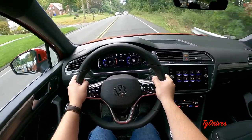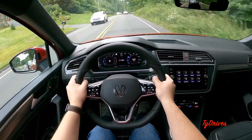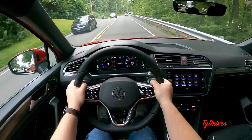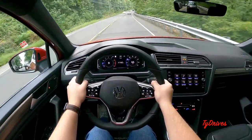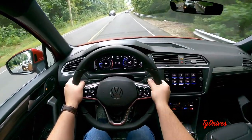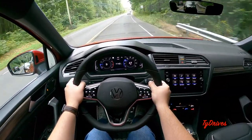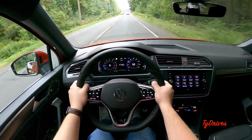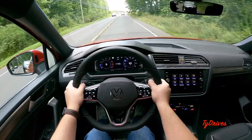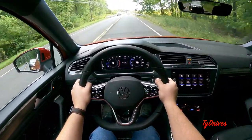You just get a slight whir from the cars oncoming, which is pretty cool. But a little overview of the test drive. Most of this test drive, we're going to be on some nice back roads. So we'll take a right up here at this next traffic light. We'll kind of get an acceleration test, see if this 2-liter turbo works for the Tiguan. And we'll take it through some nice Connecticut back roads.